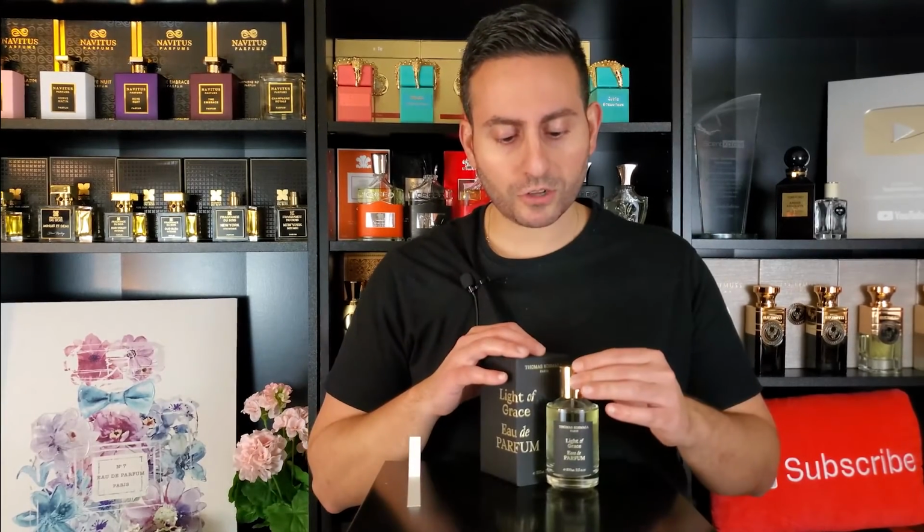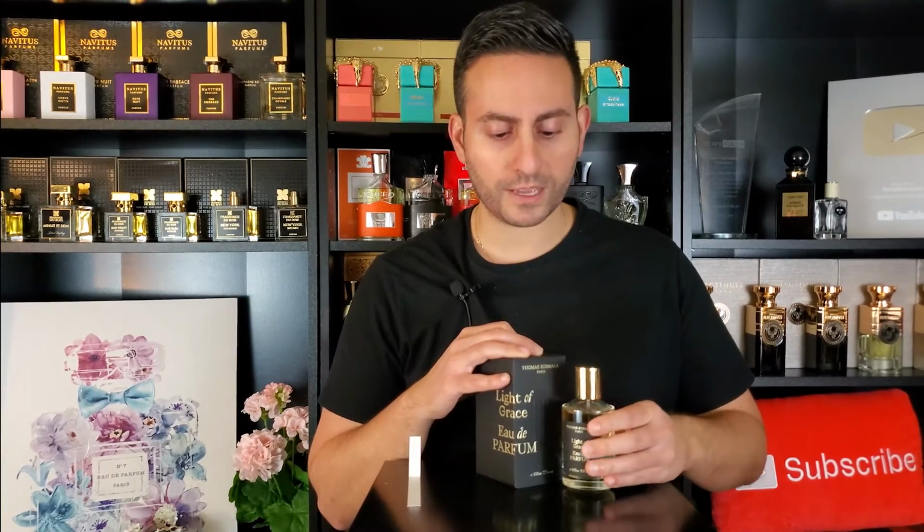So this fragrance is called Light of Grace, and I actually own a few Kosmala fragrances. I own number 1, number 4, and I think number 7, but I definitely own a few of them, and number 4 is one of the longest lasting fragrances in my entire collection. It's basically Baccarat Rouge 540 on steroids.